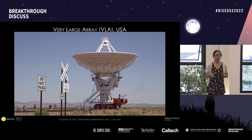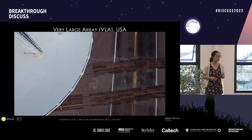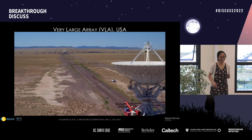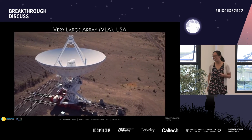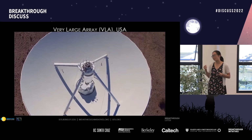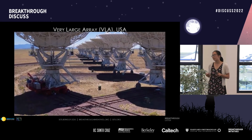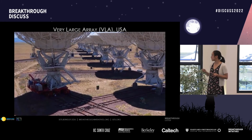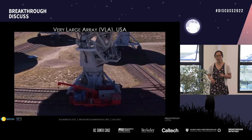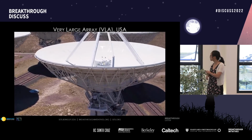Now, the SETI project we are conducting on the VLA is called COSMIC, which stands for Commensal Open Source Multicast Interferometric Cluster. You might have seen that the VLA was featured in the film Contact, but in reality, the VLA hasn't really done much SETI research so far. So COSMIC is really going to change that, and together with MeerKAT, they will be the most complete SETI search that we have ever conducted.